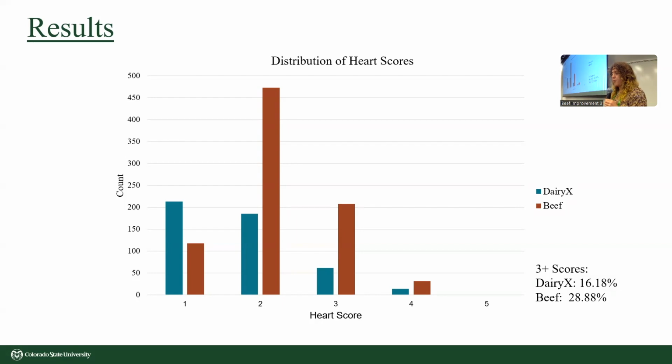And like I said before, we don't usually see the scores of 5. I believe there is one score of 5. It's just really tiny and you can't see it on this chart. But overall, the prevalence in the cohort of dairy crossed animals was 16%. And then in the beef cattle was about 29%.